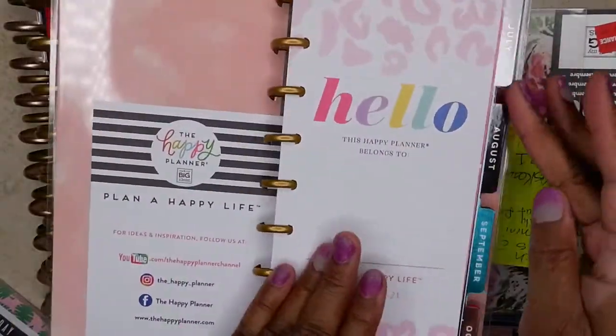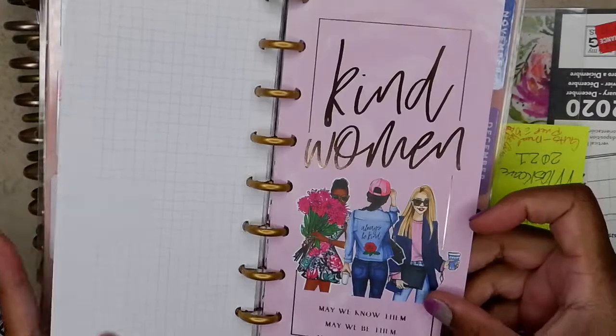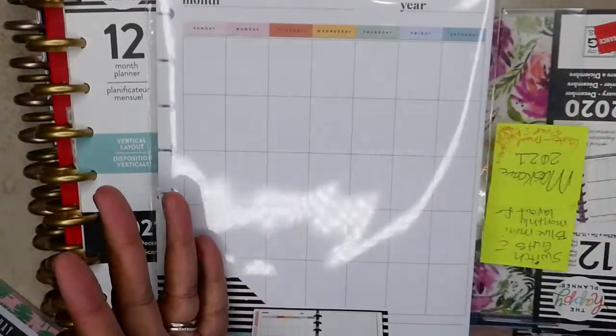So yeah, and I get to look at the Wrong girls every month. So that's always really cool. I love her artwork so much and how she's so empowering for women, standing together and helping each other. So anyway, that's how that one will be used.